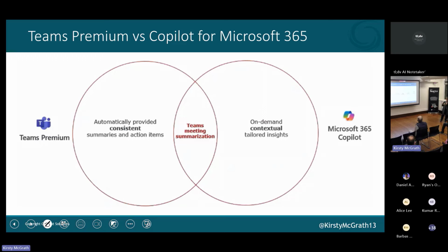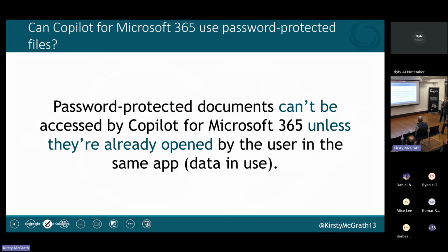Where is the consistency? Where's that interconnection between them? No, Teams Premium will create all the action items, where Copilot will give you a list of the action items you can copy and paste and start to look at where you put them. Okay, help them there. Another one is password protected documents.